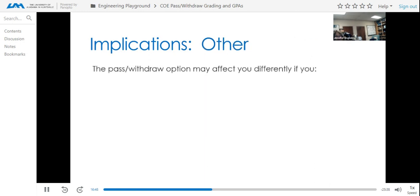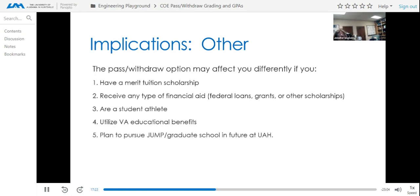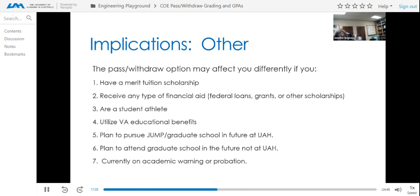So other implications. The pass withdraw option may affect you differently if you have a merit tuition scholarship, so you've used an ACT or SAT in your GPA for the merit tuition scholarship. If you've received any other type of financial aid, federal loans, grants, or other competitive scholarships, you are a student athlete, you utilize any sort of military educational benefit. The most popular one is going to be the Veterans Administration, the VA grants. You plan to pursue JUMP or graduate school in the future at UAH. You plan to attend graduate school or a professional school like med school, law school in the future and not do that at UAH. If you're currently on academic warning or probation, okay? So we're going to go through some of those.